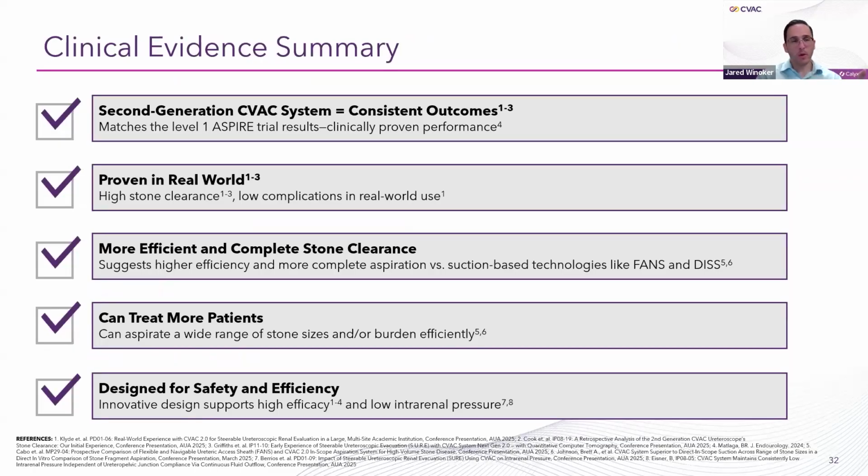So if we were to put a bow on all the clinical evidence we summarized thus far, the CVAC device, that is, the current second generation device, provides consistent outcomes which match what we saw in that more proof of concept generation 1 device, which was supported by level 1 evidence from the Aspire trial. We have proven real world experiences in large cohorts, both of patients and also varying surgeons of different experience, with high stone clearance and very few complications.